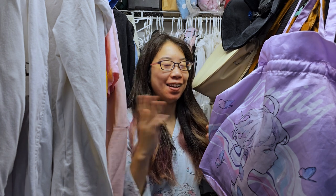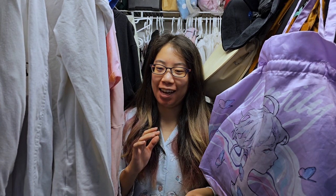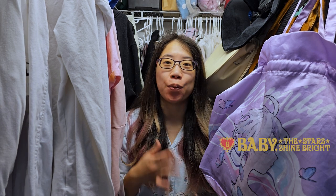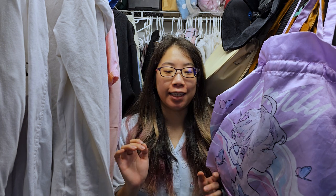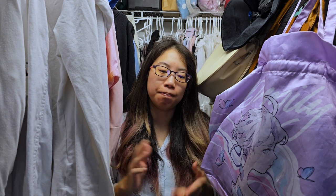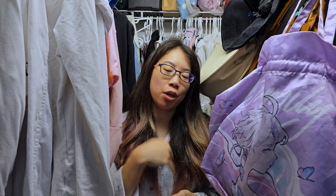We're in my very packed closet because I need to plan for my trip to New York City. I'm going to see BTSSB, otherwise known as Baby the Star Shine Bright, at New York Fashion Week, and I'm super excited. I need to plan my Coord for the show and other outfits that I will be bringing to New York City and having a good time there. So come along with me.